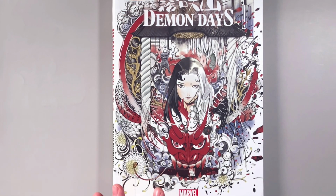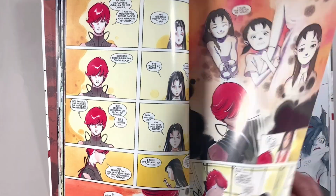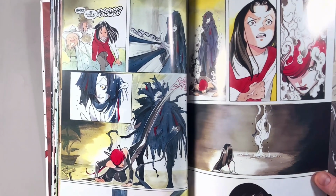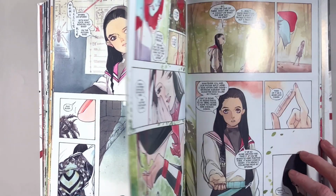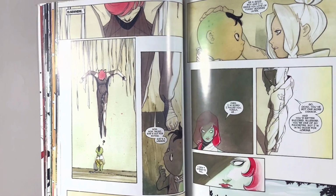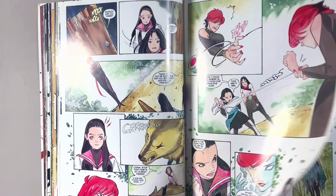Basically, she's taking the ideas of the Marvel characters and the Marvel world and mixing them together with Japanese mythology. This was a really neat take and merging of Eastern and Western stories, all in the Peach Momoko style. Her artwork is beautiful, and she's kind of a one-stop shop. She's not just penciling and inking the book, but she's also painting it in these gorgeous watercolor finishes.